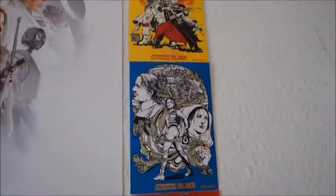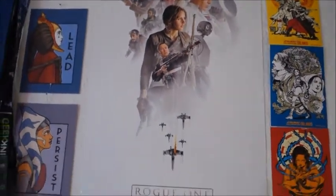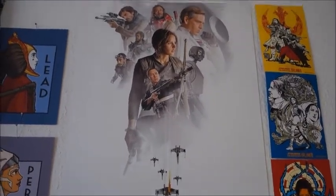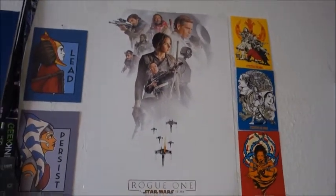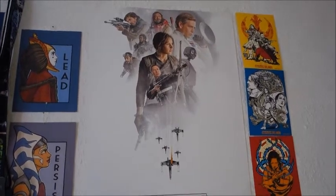I have more, I just decided to put these up. This is actually just a movie poster that I got at a banner at a convention for free. I think it was the IMAX poster, as far as I know, from Rogue One. I love that, so I still have it on there. Rogue One is one of my favorite Star Wars movies.